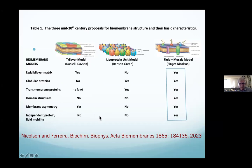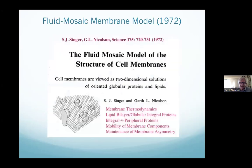Membranes are asymmetric, and there's independent movement of proteins and lipids. You can't have that here, and you can't have that here. But over here with the fluid mosaic model, all of these criteria are met. So this is why the fluid mosaic model became the model for membrane structure about 50 years ago, and it's remained ever since. And this was the publication that was the most highly cited in all fields of science for several years in a row.